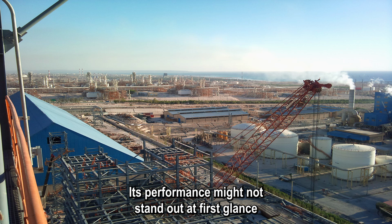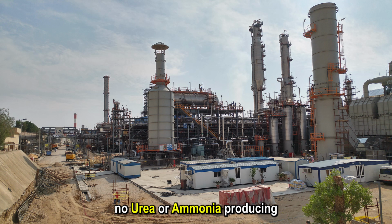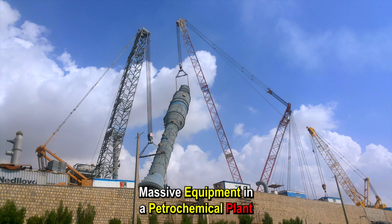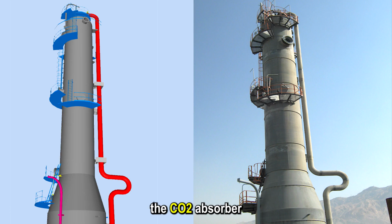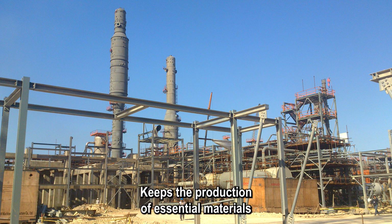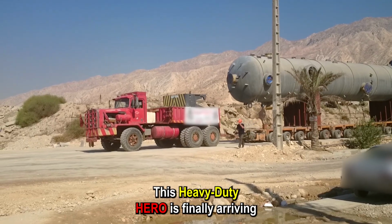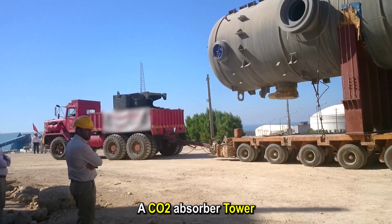Its performance might not stand out at first glance, but without it, no urea or ammonia-producing petrochemical plant could function properly. So next time you walk past massive equipment in a petrochemical plant, remember that one of the most important behind-the-scenes heroes is the CO2 absorber, a tower that constantly and precisely keeps the production of essential materials for modern life running smoothly. And the good news is that today, this heavy-duty hero is finally arriving: a CO2 absorber tower.